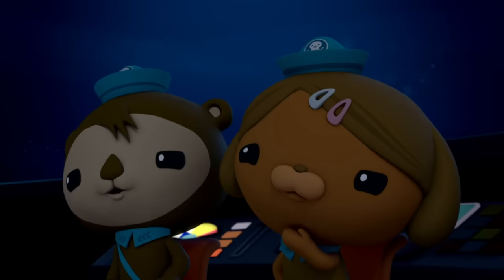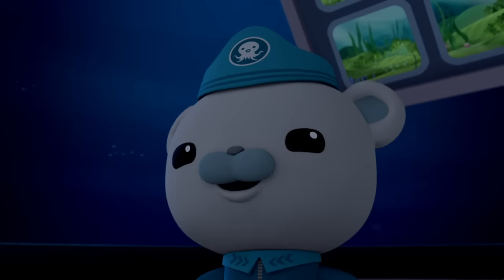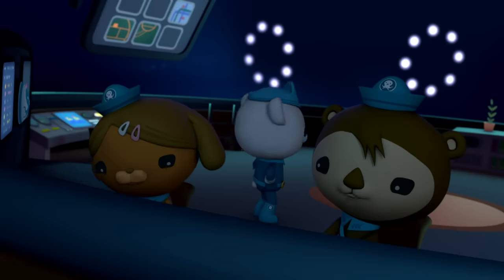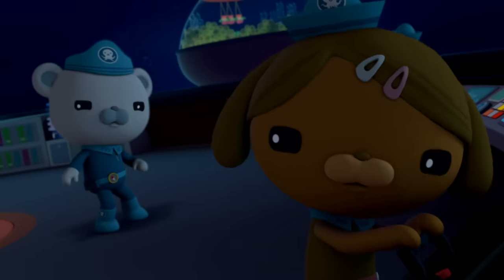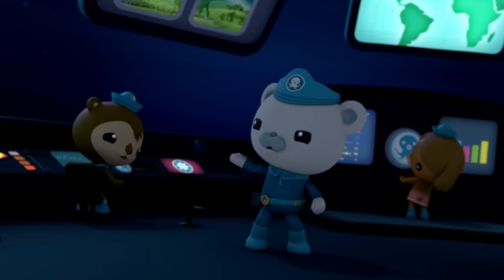I still can't tell what they are for certain. They don't seem to be moving. Then let's get a little closer. Closer. Jumping jellyfish! Dashy, put us in reverse and pull away. I'm trying, Captain, but something's got us. Switch to steering wheel mode now.